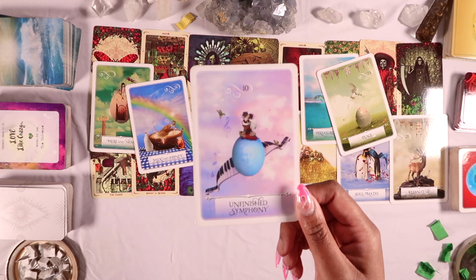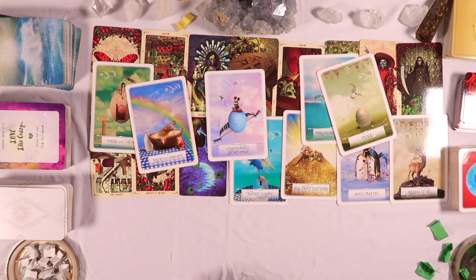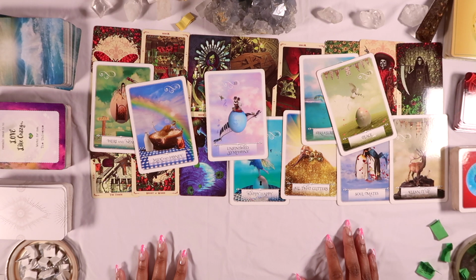So make sure you really tap in. But we have unfinished symphony. So I do feel a little bit of relationship drama with that, in the sense that you may have an ex that you always lean on that may be really toxic, and they may have already ruined a relationship for you in the past.